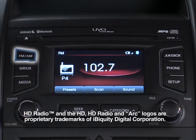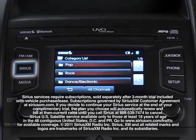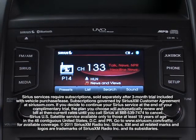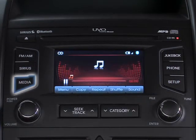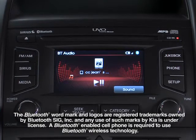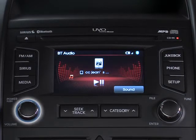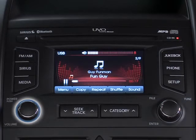The FM-AM key allows you to switch bands, including HD radio if equipped. This key gives you access to Sirius satellite radio. The media key is where you can control a variety of devices, from CDs to MP3 players to music on your Bluetooth-enabled phone. Press here to power the UVO system on or off, or turn to adjust the volume up or down.